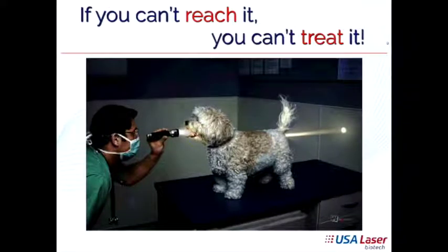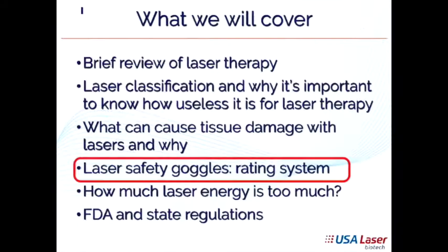So the point is that if you can't reach it, you can't treat it. So we have to be able to penetrate tissue so we can reach the target tissue, whatever that is. Whether it's a disc herniation or some tear or something like that, or even brain tissue or spinal cord or what have you. Let's move on to the safeties. How do we protect ourselves, in particular the eye?